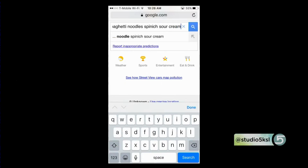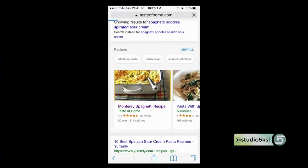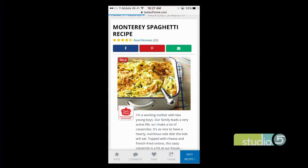My fat finger. Okay. All right, turn your phone. Ooh, what's coming up? Let's hit that guy. Monterey spaghetti recipe, maybe? Are you going for that? Yep. Woo! You're liking the first thing that came to your fingertips, so, Lindsey?